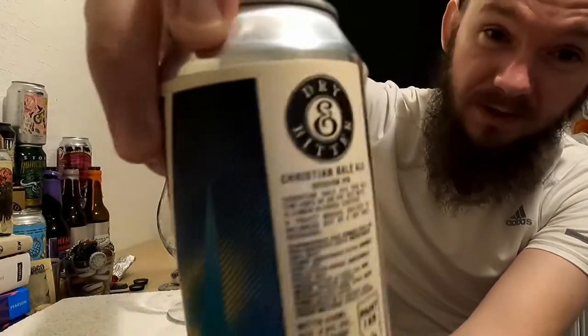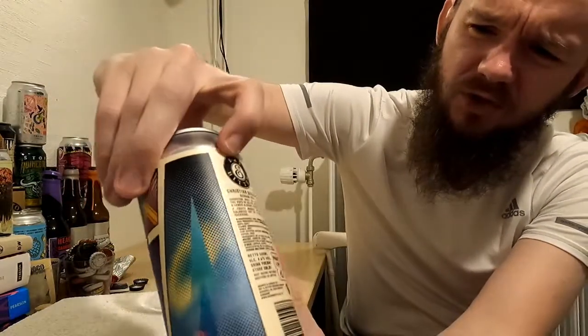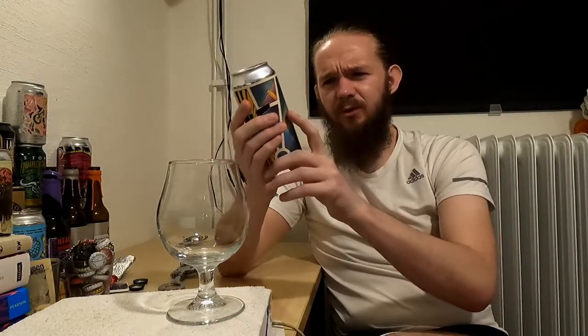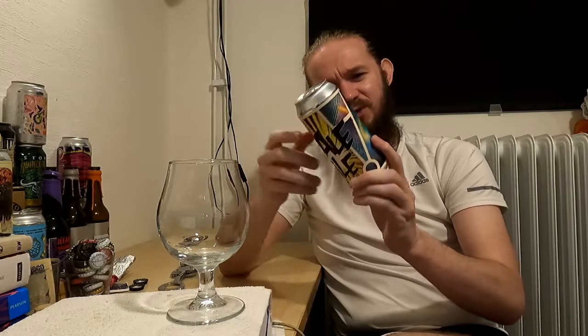I forgot to show you the Dry and Bitter symbol on this one. I always show you this. I do like their thing. They've actually just released a new series of beers called the Ampersand series, which is a series of single hopped IPAs as well, so I'll need to get a look at some of those and see if there's any hop that interests me in particular, because I'd be curious to see how these guys interpret that style.